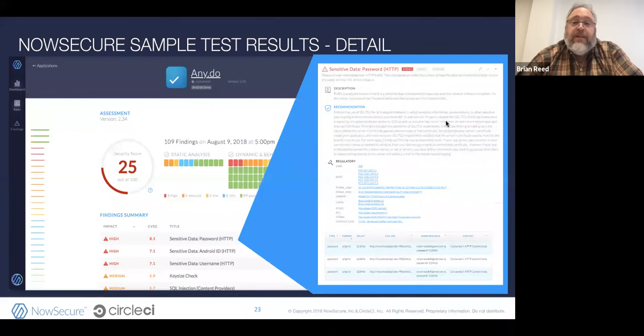Now, when we dig into this, just to give you a little flavor of the findings, one of the nice things is that even though it's a security testing tool, we're really speaking to the developers. So you can see here for the sensitive data password, I went ahead and blew it out. And down here, you can see the recommendations section. Inside here, we provide recommended coding instructions and strategy instructions, depending on what the issues are. We also may include links to other sources, depending on iOS, Android, and what your issues are. This one doesn't have a link to additional sources.